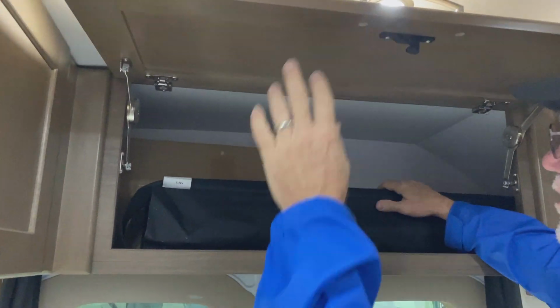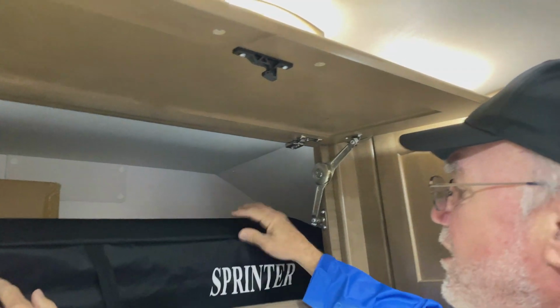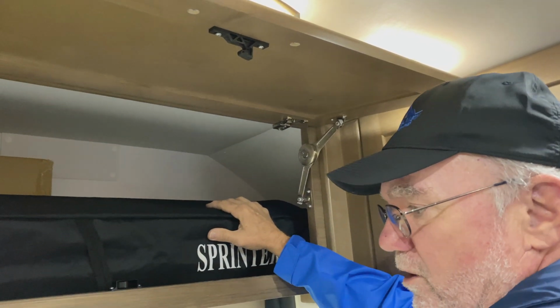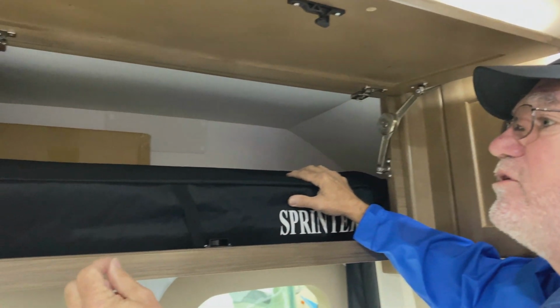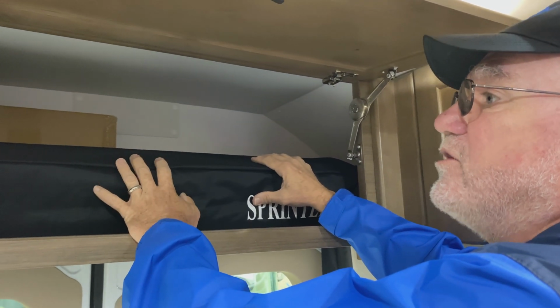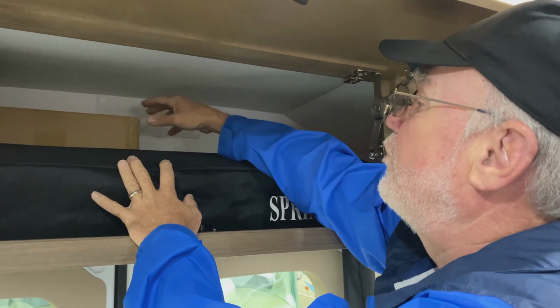Back here they give you these blinds. They're pleated shades that fit in this bag that you use to close off the windshield and the 2 side doors. They're a thick material, so they have a good insulating property. If you put those up, it'll help with the air conditioning or the heat, plus give you some privacy in here at night. You can close the whole thing up.